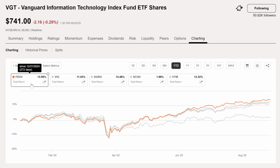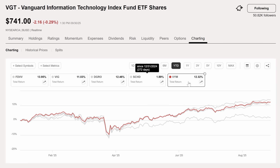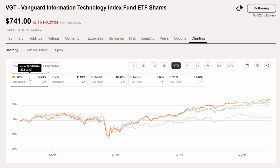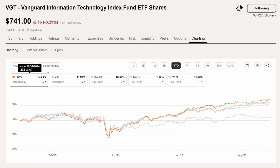But we have FDVV, VIG, and DGRO. We always put the troublemakers next to each other. And then SCHD and VYM, we always put the higher yield defensive ones next to each other. And I will say FDVV actually has a higher yield than VYM and a good dividend growth rate. And it's been price appreciating better than the 2 growers. So I don't know where this guy fits in yet. Right now, it's looking like a superstar that I legitimately might own at its 10-year mark. But for now, I just stuck it right here at the front because I think it's been the best.